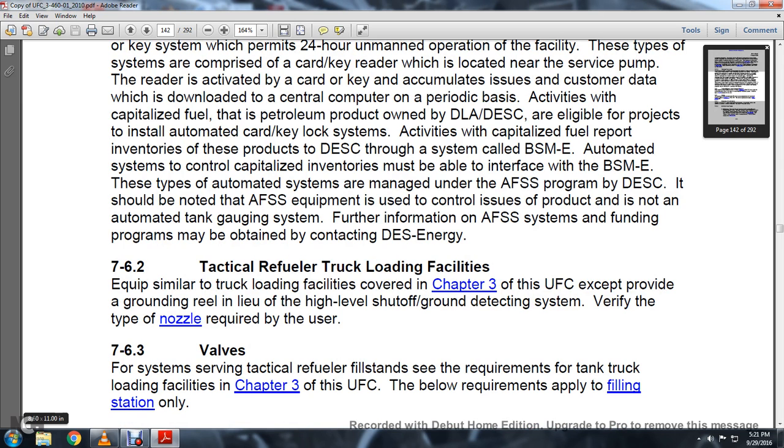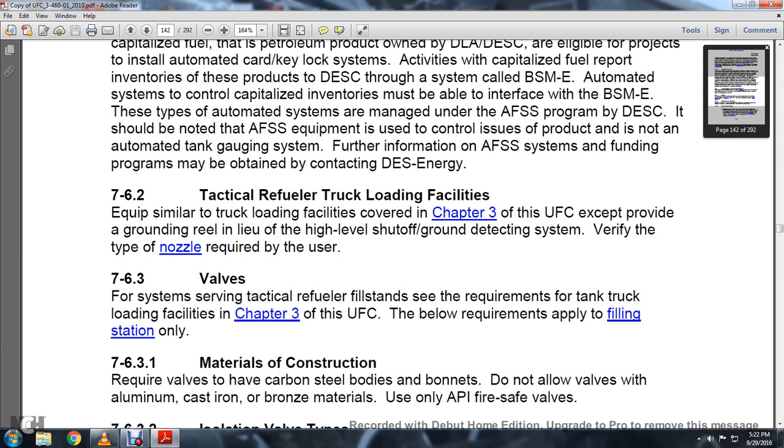7.6.2 Tactical refueler truck loading facilities. Equipment similar to the truck loading facilities covered in Chapter 3 of the UFC is provided with a ground reel in lieu of a high-level shut-off ground detection system, verifying the type of nozzle required by the user. 7.6.3 Valves. For systems serving tactical refuelers and fill stands, the requirements of tanker truck loading facilities of Chapter 3 of the UFC apply. Below, the requirements apply to the filling stations only.